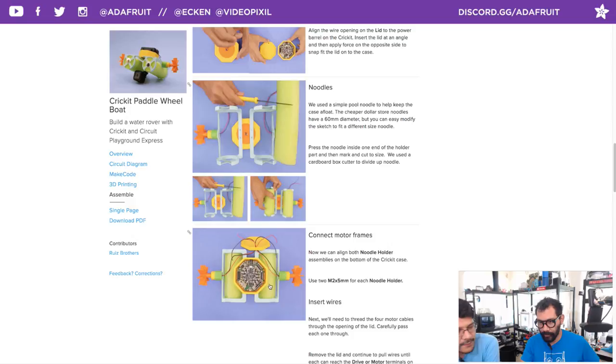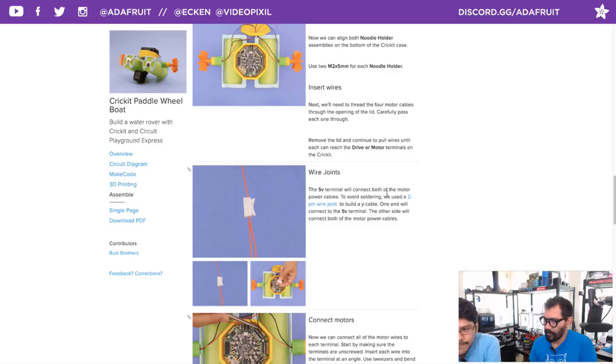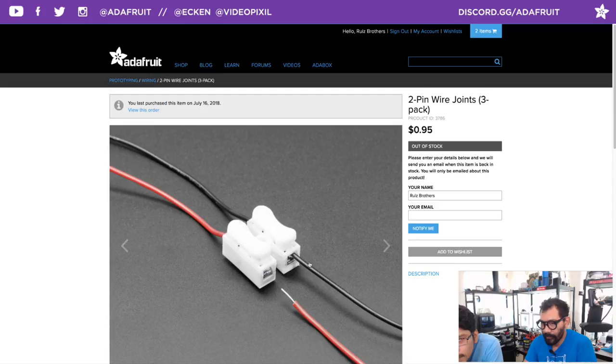So we'll thread all of our silicone coated wires through, and to hook up to the drive terminal on the Circuit Playground or the Cricket, we didn't want to solder two of the wires that connect into the 5-volt terminal, so we use these very handy joints. They're right here. Actually, you want to just click on them real quick. Check out these wire pins. They're out of stock. No, they're really cool.